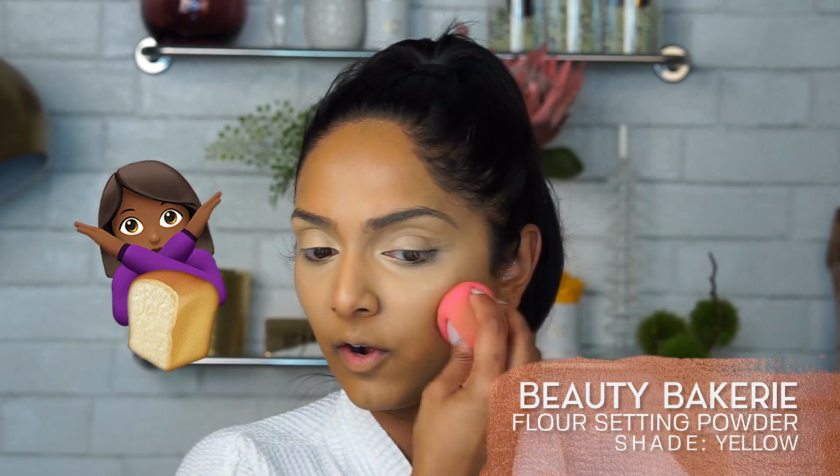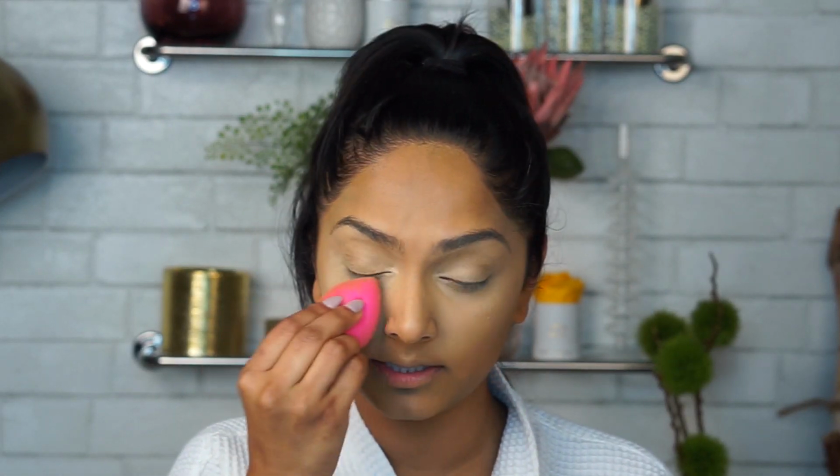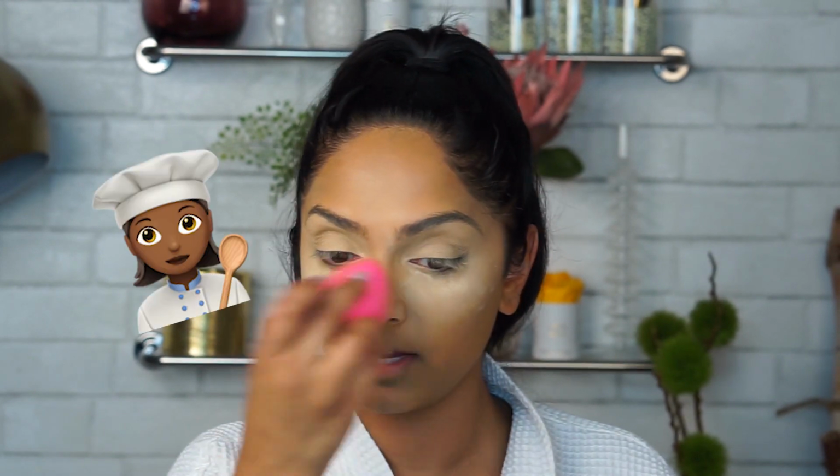Okay, next I'm going to use the Beauty Bakerie Flour Better Not Bitter. Baking is not a normal part of my life, but again, I'm testing out new things for you guys. So I'm gonna take my Beauty Blender and sort of bake it out and see what I think. I don't really even know what baking means, whatever. This is what the people do though.